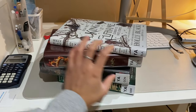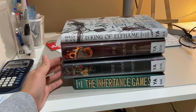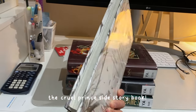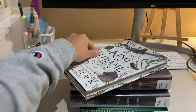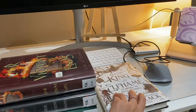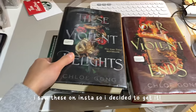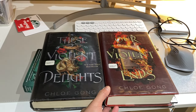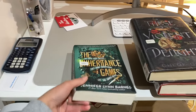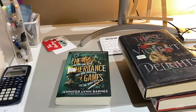Just got back from the library and I got four books. I don't know if I can read all of them before I need to return them, but I got this. This one's gonna be a fast read. It's really thin and there's not much in it. And then these. And then the Inheritance Games. I think I have the ebook version, but we'll see.